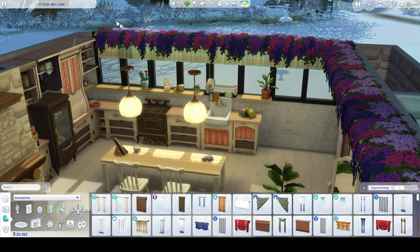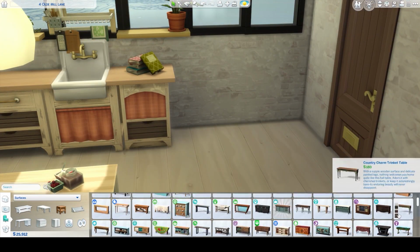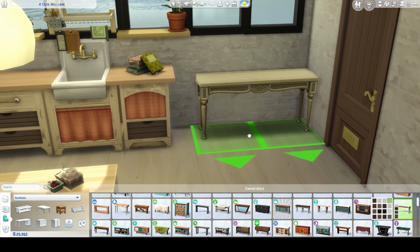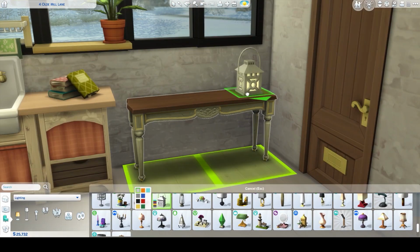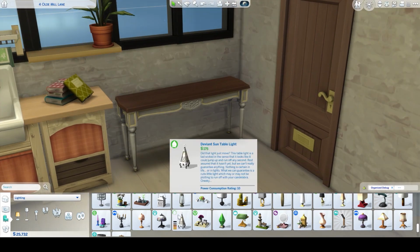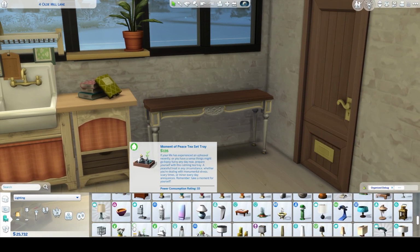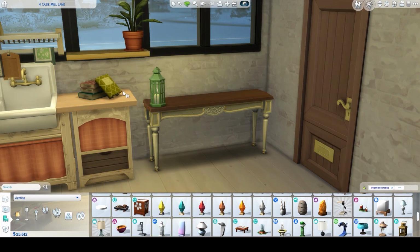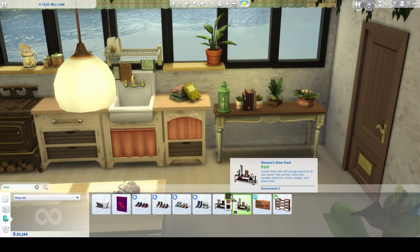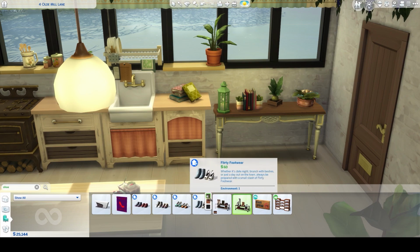But it is that sim. I think her name is like Grace or something. I'm terrible. Oh, right here. Just look at your screen, Mama Simsy. 4 Old Mill Lane. You guys are probably screaming at your screen, tossing your phone. Yes, I know. Terrible.